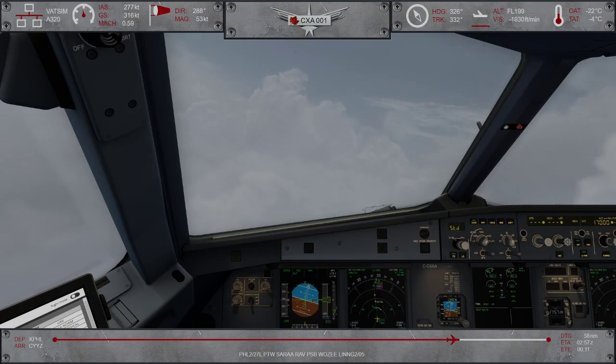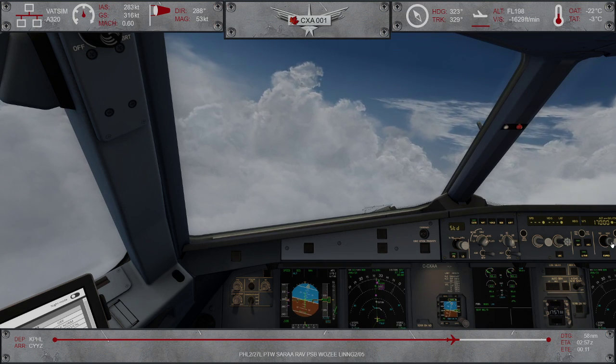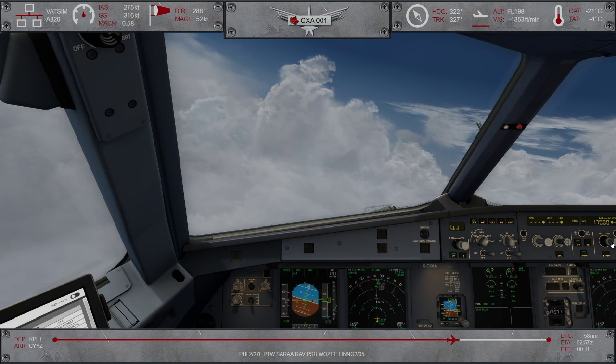Canadian Express 1, leaving the airspace to the north. Toronto's offline. Radar services terminated. Frequency change approved. Roger, over to 122.8 for Canadian Express 1. Thanks for the service. We appreciate it. So long.